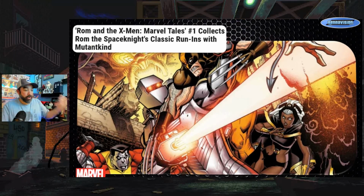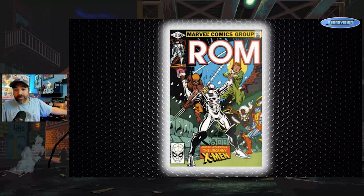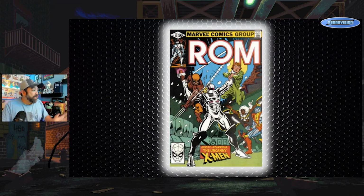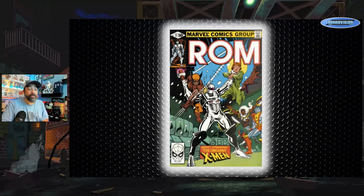You're going to see ROM number 17. Yeah, big crossover here. Guest starring the Uncanny X-Men. You got Storm, everybody there, Wolverine, etc. This is a book that, again, just go out there digging, and you can see the X-Men right there on the cover. Plenty of ROM to be found out there in those cheap boxes. There really has been, and you probably still can find them too.